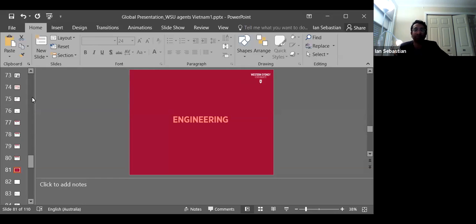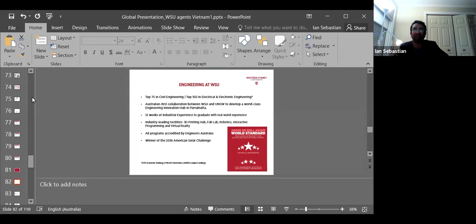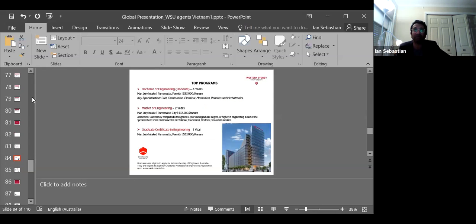employment. So for engineering, we do specialize in certain areas. Civil engineering is probably one of our top in terms of ranking. So we're in the top 75 in civil engineering and top 150 in electrical and electronics engineering. We did recently collaborate with the University of New South Wales to develop a world-class engineering innovation hub in Parramatta. We do work with partners in terms of industry.